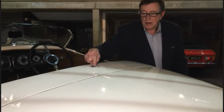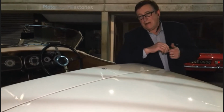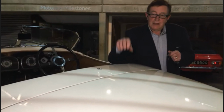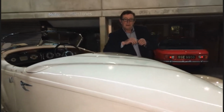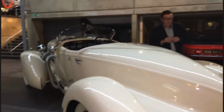What you don't want to be doing in this car is be stuck in a rain shower. With a blower Bentley, you can pull over to the side of the road and put it up in under a minute. But this will take you two strong men, 15 minutes, and by the time you've finished, you've got skinned knuckles and a bad attitude. It is really, really a horrible hood to put up.